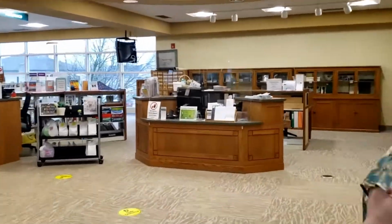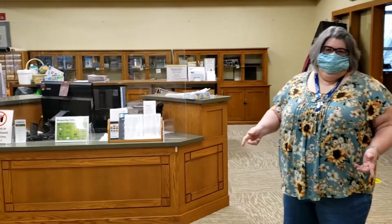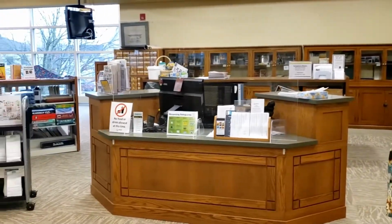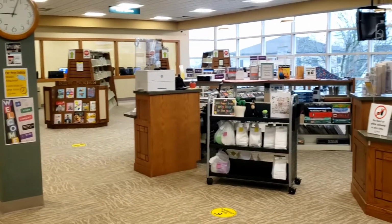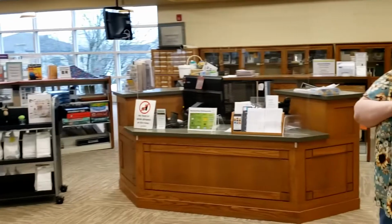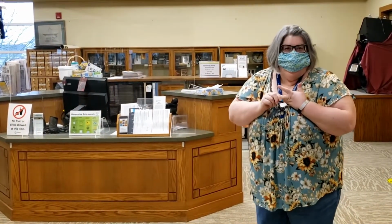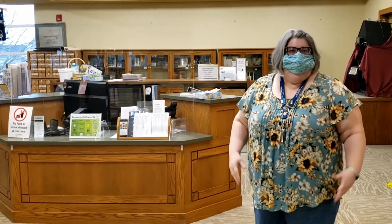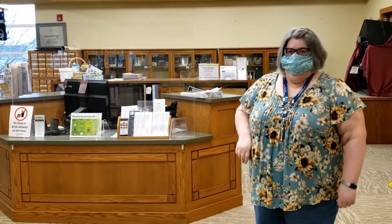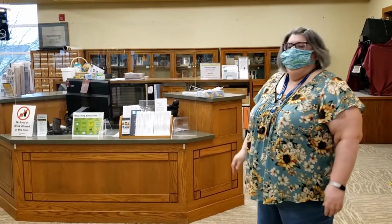sound. This is the Information Services area, sometimes known as reference. And basically what we do here is we answer questions. We answer questions about computers. We answer questions about what book should I read next. We answer questions about, do you have tax forms? And sometimes people have other more specific questions that we like to get in and research and see if we can help them find the answers. So if you have questions, we're the people to come to.